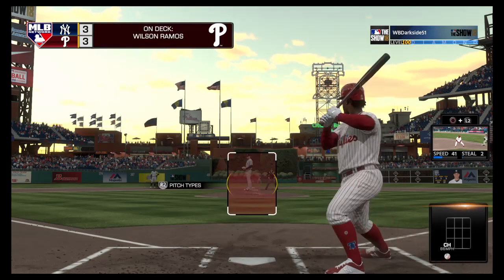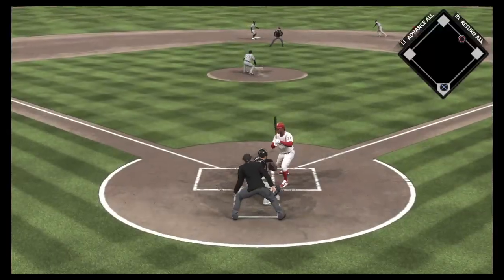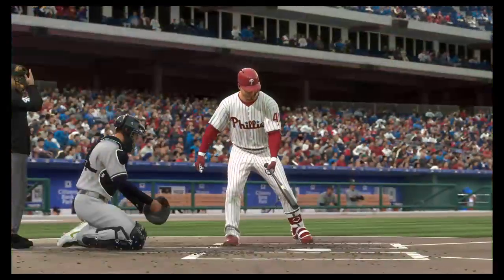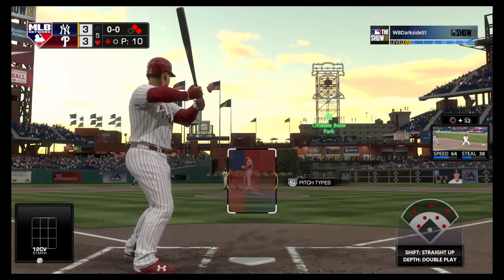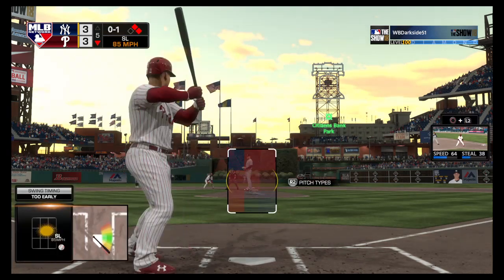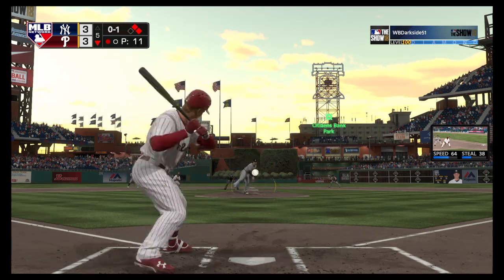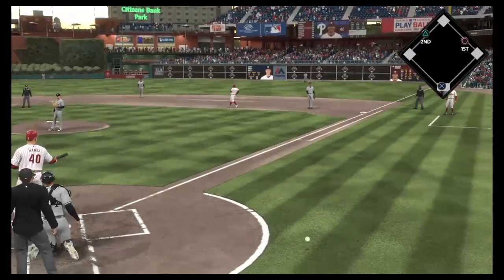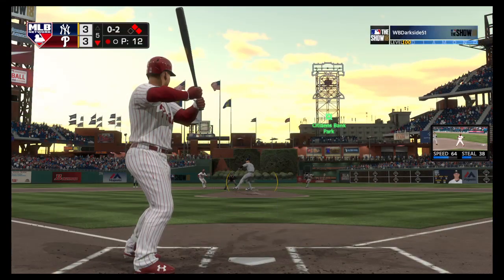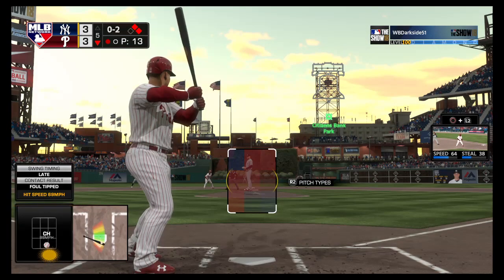Full count to Herrera, 3 and 2. Not a bad time right here to put that runner in motion. 3-2 count, you send the runner, and if it's a bad pitch, it's ball 4. Here's the catcher, Wilson Ramos, who came across to score after doubling in his last at-bat. And that's waved at and missed for strike 1. Hoping to send him packing. Pitch on its way. And it's fouled away.